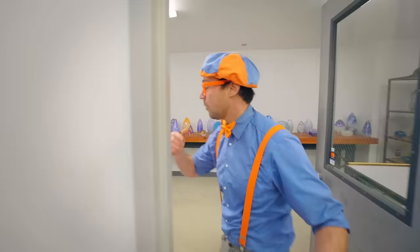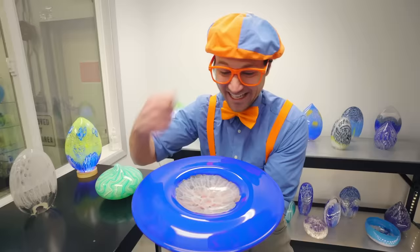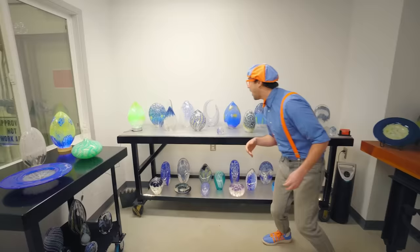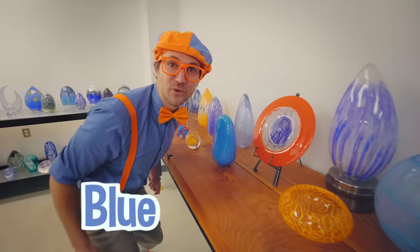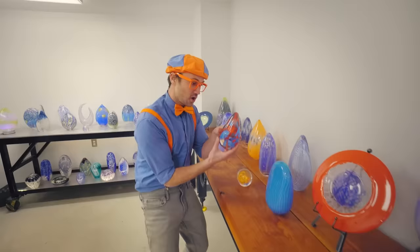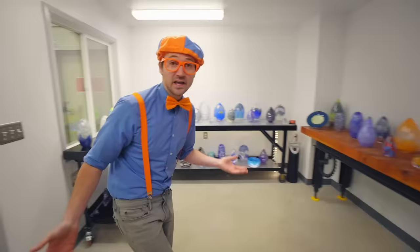Wow. Whoa. Look at this. Looks like a blue and white plate. I could put tons of food on here and eat it all up. Nom, nom, nom, nom. Or you can use it for decoration. Wow. This is so cool. Wow. Look at this. Blue and orange, my two favorite colors. Wow, glass is so cool because look at how hard it is. Ow, that hurt. But when you heat it up really hot, yeah, it kind of turns into like a liquid, kind of like honey. I love honey.